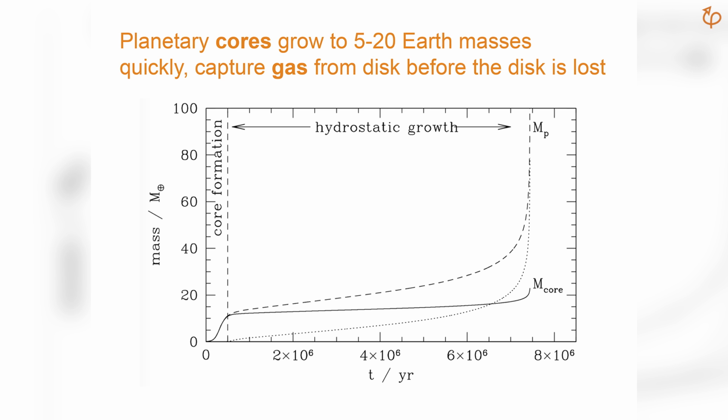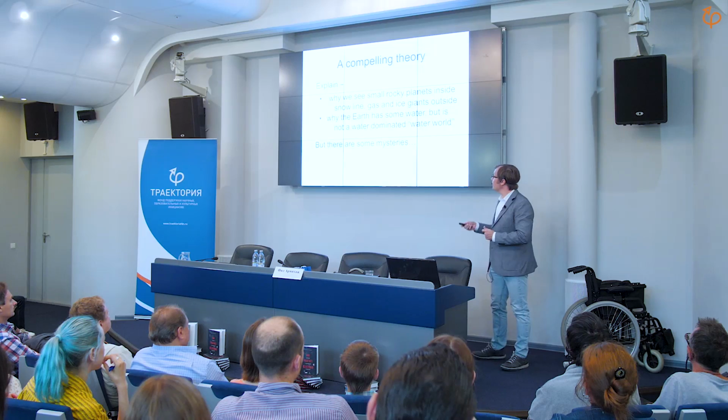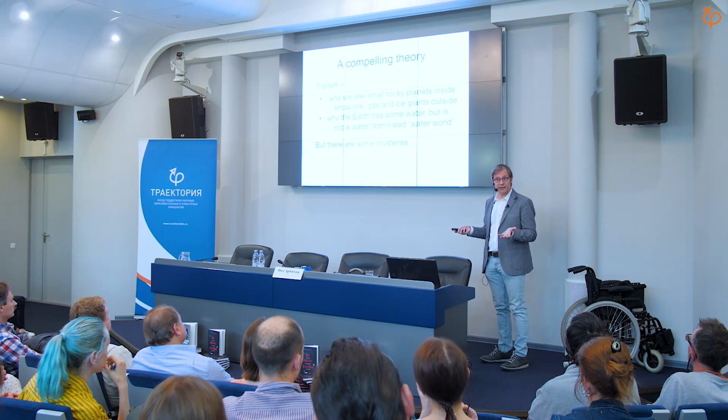Something like Uranus and Neptune would be a planet, perhaps, that was in this intermediate stage. We had a large core of rock and ice, and maybe a very significant atmosphere, maybe several Earth masses of gas around it, but not yet a full gas giant. Okay, so that's the basic theory we have for what happened in the solar system, and it's quite a compelling theory because it can actually explain these basic observations of what we see in the solar system. It can explain why we have small rocky planets inside the snow line, but much larger objects outside. That's connected to the abundance of the material that ultimately formed the planets. And it can explain why the Earth has a significant amount of water, but is not completely dominated by water. It's not a water world made up of 50, 60, 70% of water.